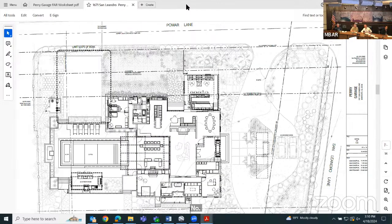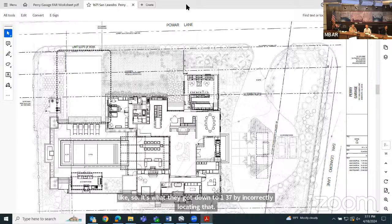Thank you very much. Did we look at a FAR study on this too? I don't think we ever did, and I feel like we need to have that. This 144, I know that was already a carport though. It wasn't done legally. But they have no covered parking, which we all kind of like. So they got down to 137 by incorrectly locating that. The existing is probably somewhere around 140, is a guess.